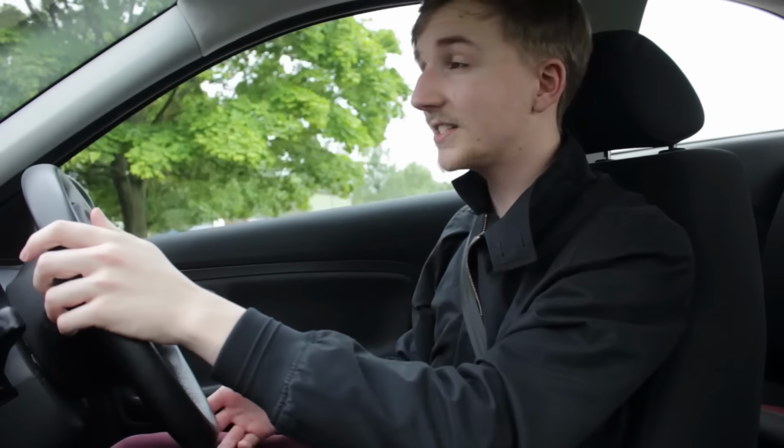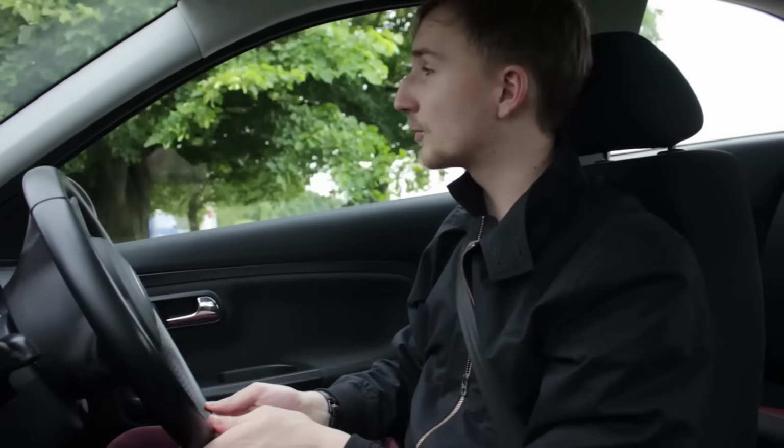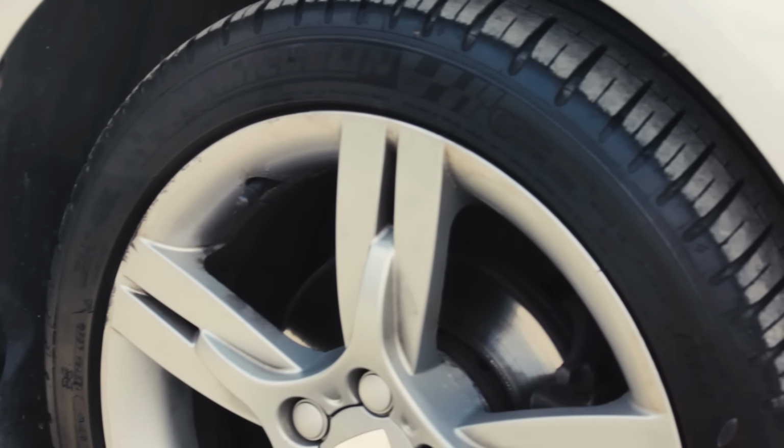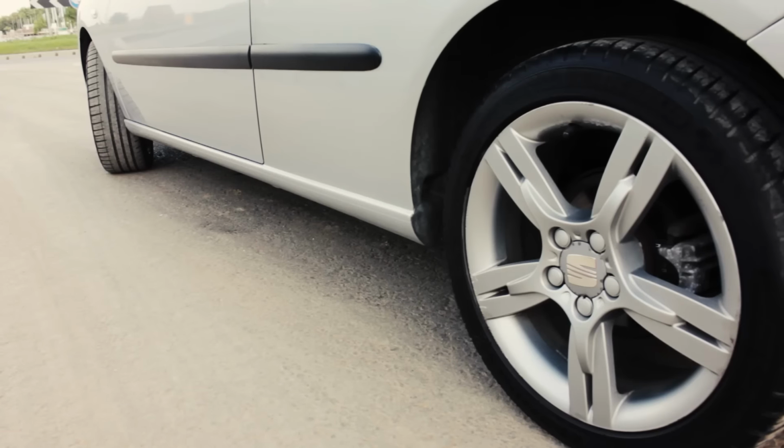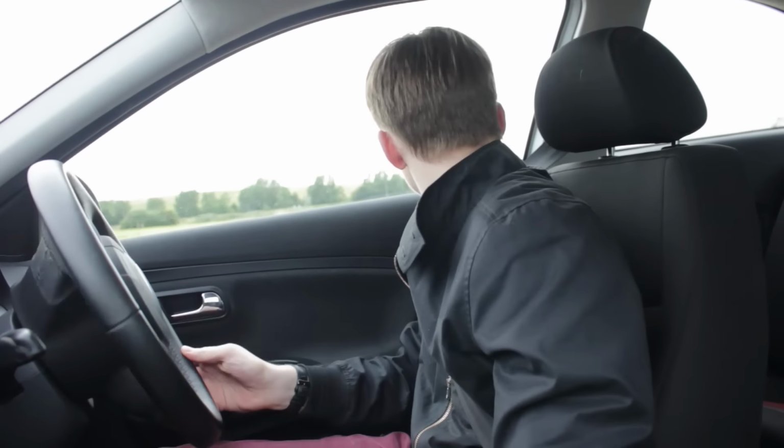The brakes are actually surprisingly good. If you've got a good set of rubber on the car too, you will find that you will stop very quickly. The car is light and there are discs all around, though I tend to find that the rear pads and discs tend to rust fairly quickly.